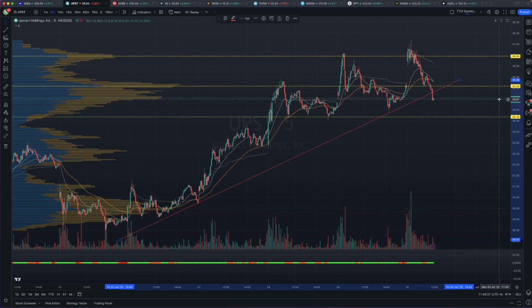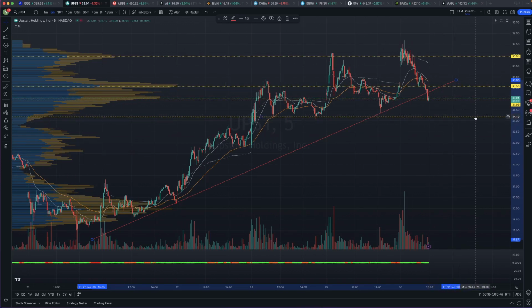So we're either going to see a bounce at this level, at basically 35, where we're at, right? I think if we break down that level, we're coming all the way into this 34, essentially 34.18 level, right? Can you see that?